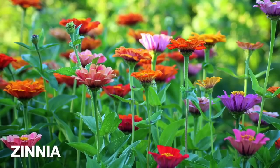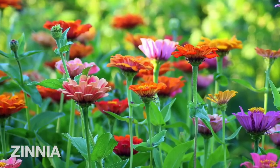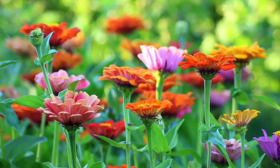Now these are a flower that I really like. They're like a dahlia type of appearance. They're not quite as bold as a dahlia, but they give the same type of appearance in their flowers depending upon the variety that you want.